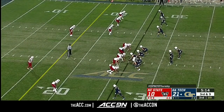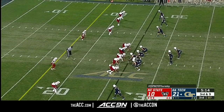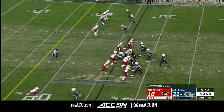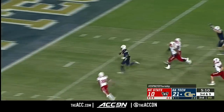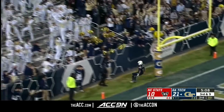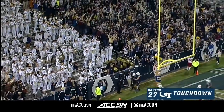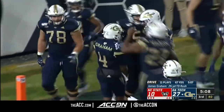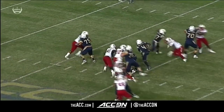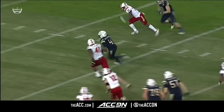Joe Burrow, Tua Tagovailoa, Jalen Hurts, all names are going to be in the draft pool coming up next year. Blitz from the Wolfpack on 3rd down and 9. Graham sees it. Graham blows past it. Graham's got the touchdown. Either way, bad call or not, it's a touchdown for Georgia Tech.